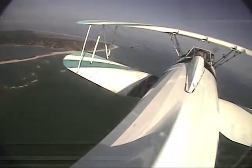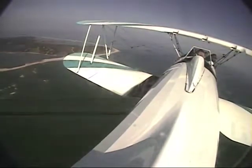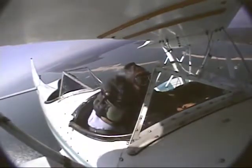Containment traffic, Skyhawk, left base, 2 on containment. Copy 1 Bravo Echo, coming up over the numbers of 4, westbound, 1000. Containment traffic, Skyhawk final, 2 on containment. Chatham traffic, Cessna Skyline, turning final 6, Chatham. At Newport, you have a Barron 6 miles southwest, going to enter straight in for Newport.